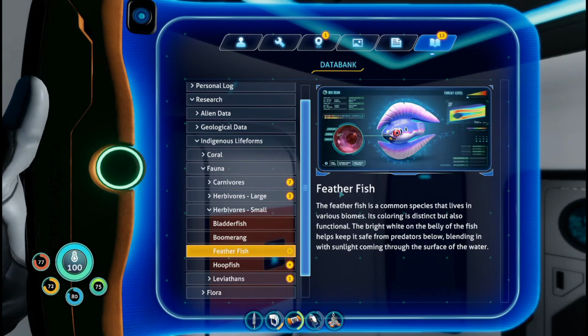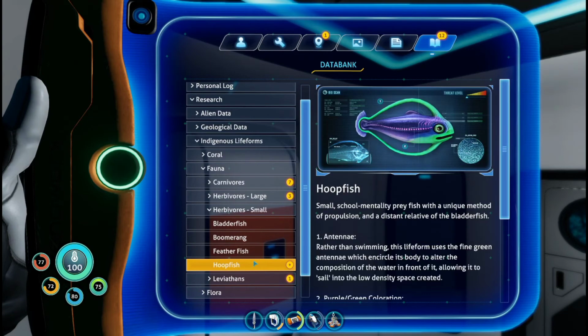Featherfish, a new fish that I have never seen before. The featherfish is a common species that lives in various biomes. Its colouring is distinct but also functional. The bright white on the belly of the fish helps keep it safe from predators below, blending in with sunlight coming to the surface of the water. Did I not scan this fish?